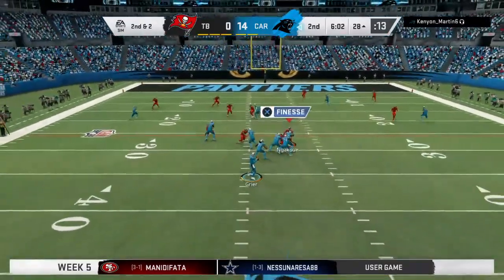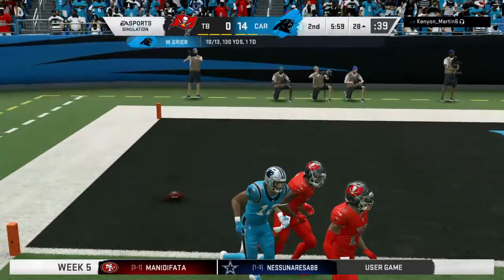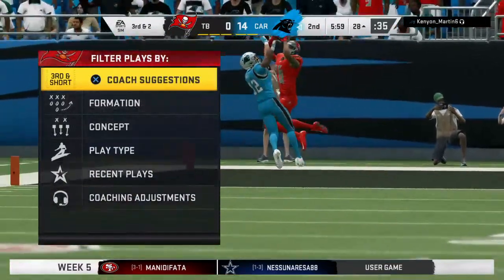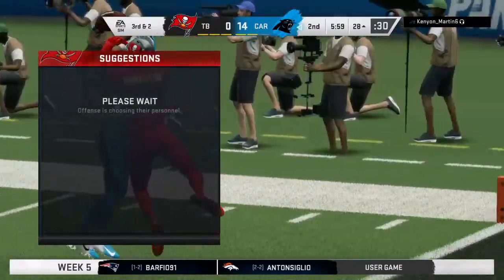They fake the handoff. Now Greer. And that one was nearly picked. Not sure he was accounting for the free safety. That brings up third down. They're going for a receiver there who already has one touchdown in this first half. A second one not to be.